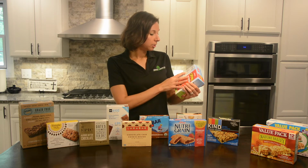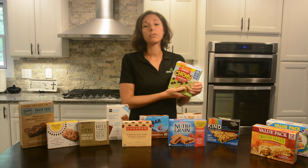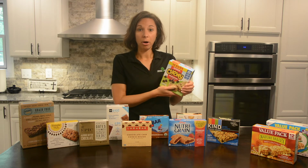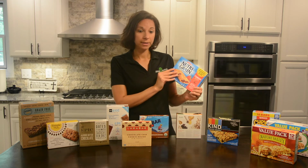The fiber is only 1 gram and the protein only 1 gram. So this is not going to fill your child up in the morning. You want to look for something that has at least 3 grams of fiber and protein in the bar to help satiate your child. Nutri-Grain bars are another popular choice.